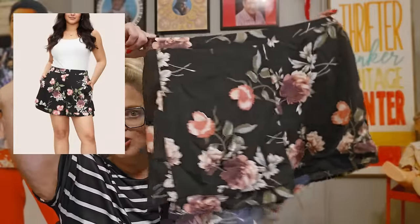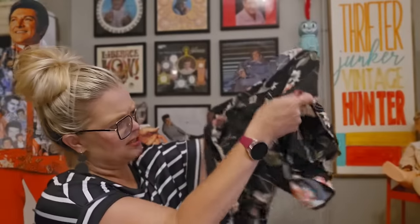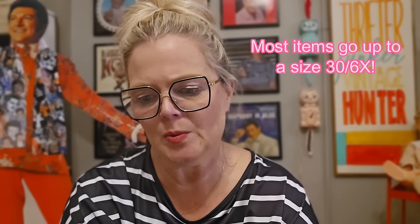So this is the back. They're nice little floral shorts, all elastic around the waist. And it's kind of weird because it looks like a little bit of a skirt. They're like a flowy short type. So we'll see how this goes. I like the florals on it. This is also a 14-16. I want to say that the sizes go up to either a 22 or a 24. I'll put it up on the screen.